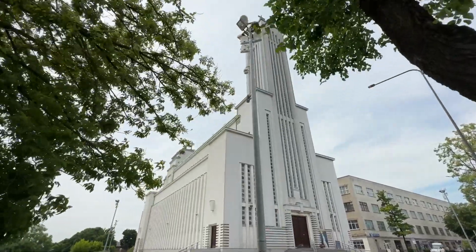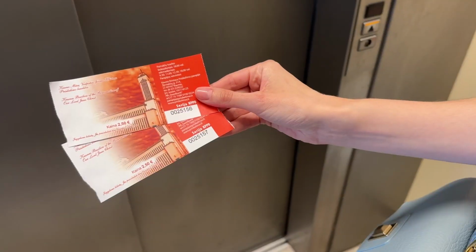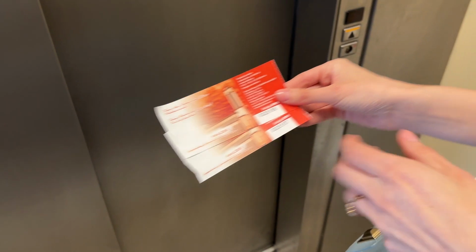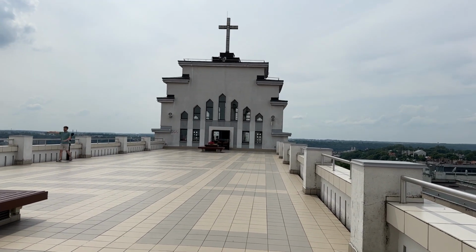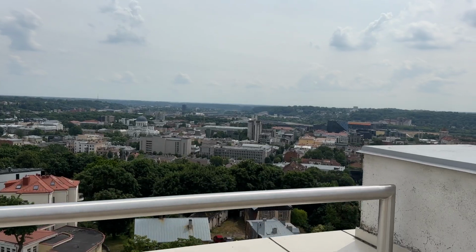It's an iconic part of the Kaunas cityscape and we decided to pay a few euro to take the lift up to the top to take in the view. It looks like this, and well, it's pretty nice.